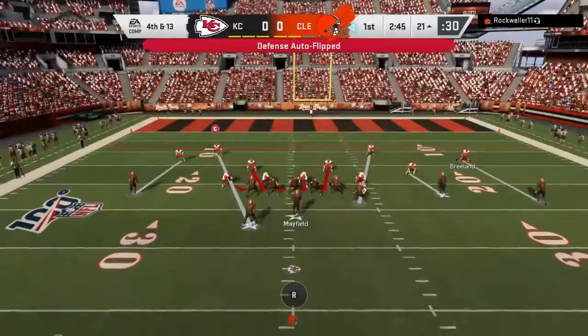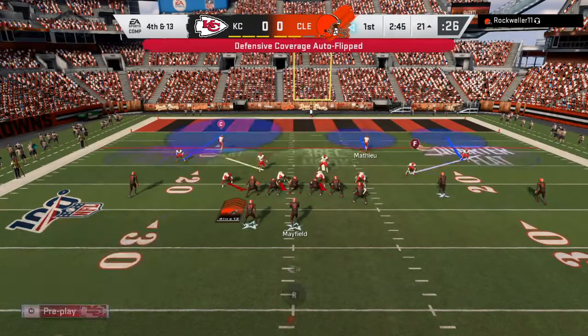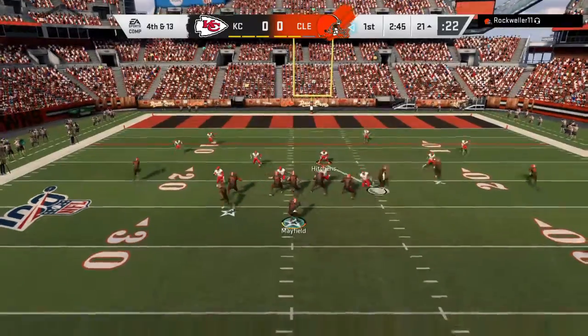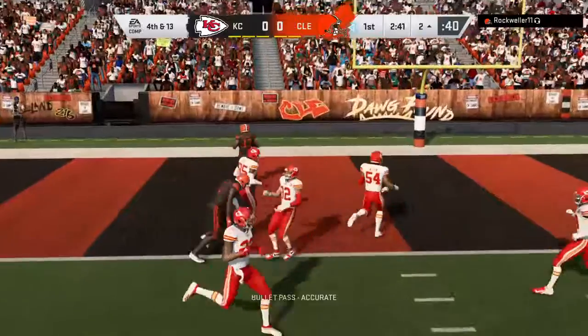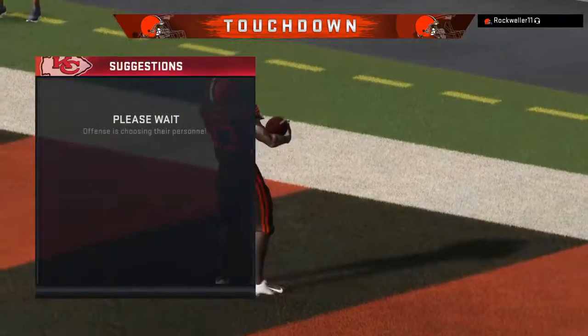Looks like the offense is going to take another shot here. They're going on 4th and 13. Mayfield to throw for it on 4th. He finds Beckham, complete, and he is into the end zone.